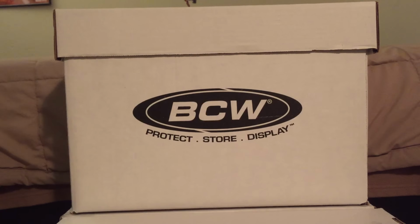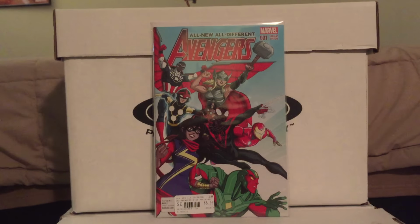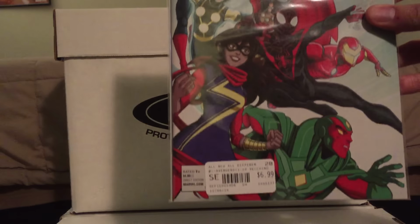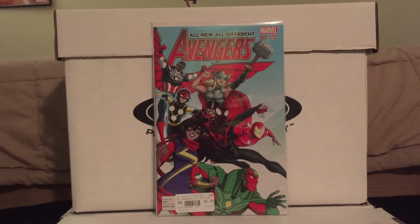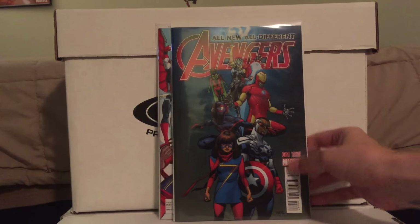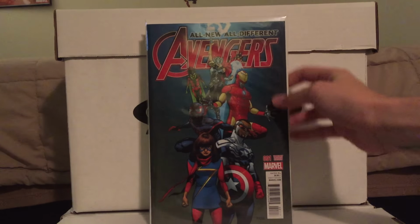First off, we're going to go with this guy here. I picked up All-New, All-Different Avengers #1. I really enjoyed this issue. I'm on board. I picked this issue up at Newberry. It was $6.99. You can see from the tag down there. The other variant that I wanted, I forget the artist on it, was $11.99. But no worries, because I did find that variant at New England Comics for also $6.99, where it was $11.99 at Newberry. This one was $6.99 at New England, which was pretty nice.